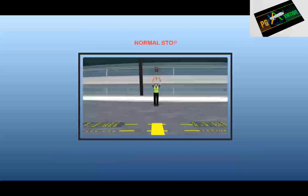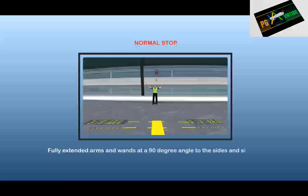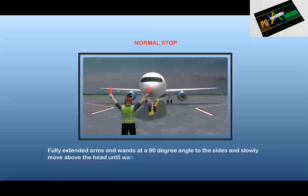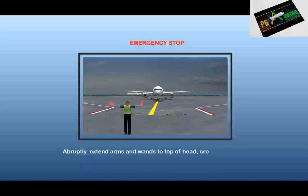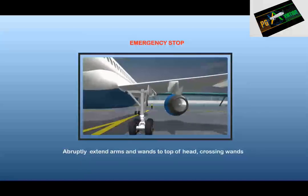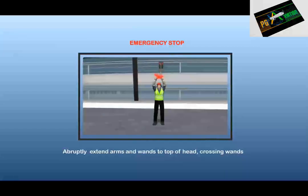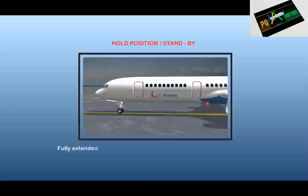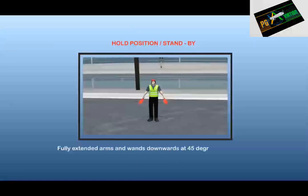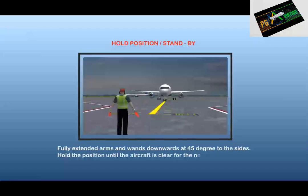For a normal stop, the marshaller extends his arms and wands fully at a 90-degree angle to his sides and slowly moves them above the head until the wands cross. If, however, the marshaller needs to bring the aircraft to an emergency stop for any reason, maybe he has seen some obstruction, then he abruptly brings his wands up and crosses them above his head. When the marshaller wants the aircraft to hold position for some reason, he extends his arms and wands downwards at 45 degrees to the sides and remains that way till the aircraft is clear for the next maneuver.